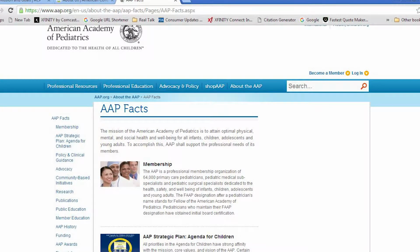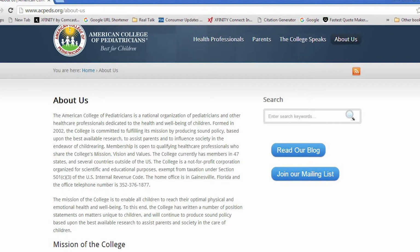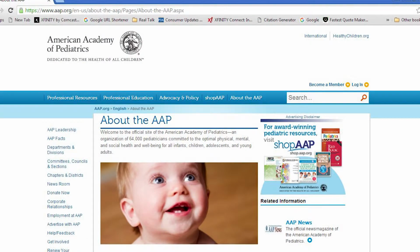Another organization, on the About Us page of the American College of Pediatricians: the American College of Pediatricians is a national organization of pediatricians and other healthcare professionals dedicated to the health and well-being of children. The mission of the college is to enable all children to reach their optimal physical and emotional health and well-being. To this end, the college has written a number of position statements on matters unique to children and will continue to produce sound policy based upon the best available research to assist parents and society in the care of children.